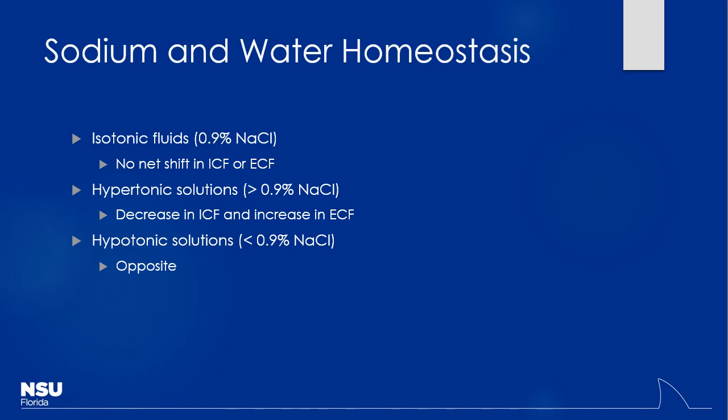Which is good if I have someone who's volume depleted. I can replace that, right? And get their blood pressure back up. If I'm using hypertonic solutions, and again, when you say hypertonic saline, what does that mean? Like what kind of concentrations would you think of? 3% is a good one. What else? Occasionally 5%, not super common.